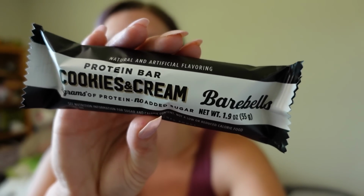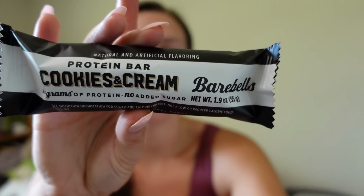This is 5 points on WW. It's got 200 calories and 20 grams of protein, and I'm just gonna eat this and then probably have a lunch soon because it's later than I thought, like I said. I might go skate first and then make my lunch when I come back, but I'll keep you guys updated.